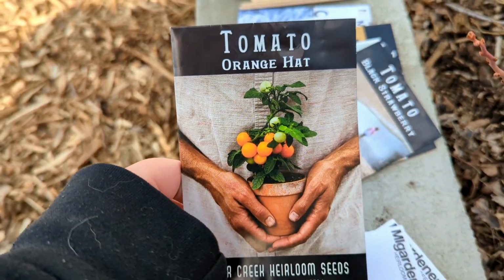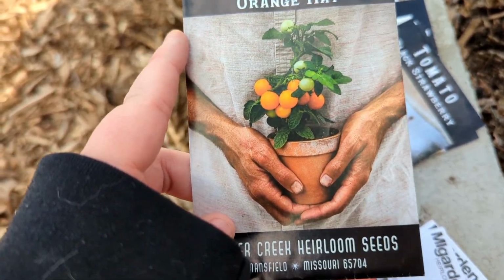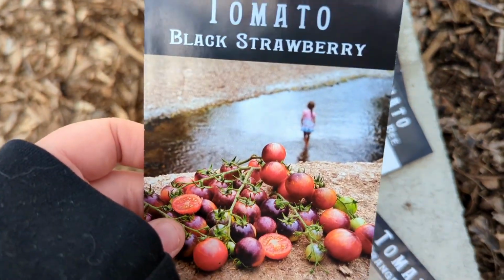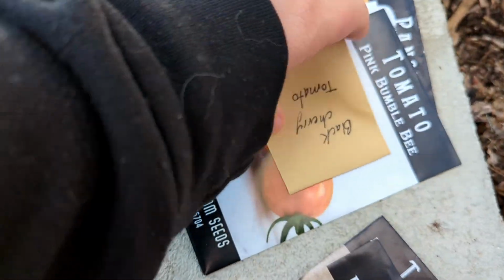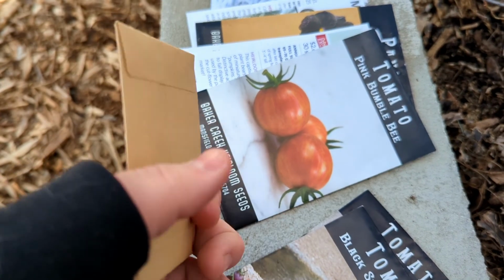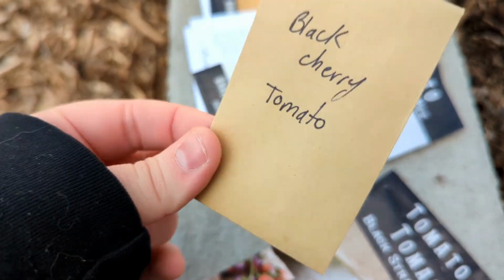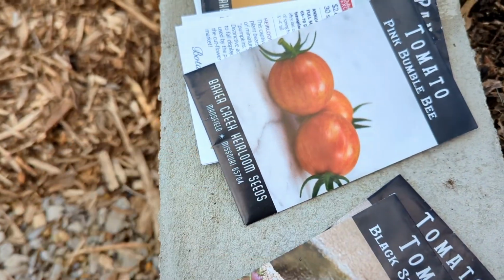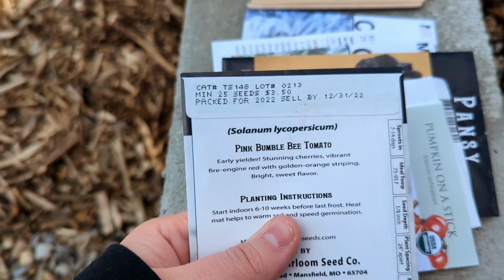And then we have our Orange Hat tomato, which we're growing inside, that I showed you earlier, that's already producing or starting to produce tomatoes. We've got Black Strawberry tomatoes, which is a new variety for Baker Creek. This is Black Cherry tomato, which is in this packet because my dog got that packet of seeds and I had to pick these all up from the living room floor. So yeah, that's why those are in here. We've got Pink Bumblebee tomatoes, which is another cherry-sized tomato.